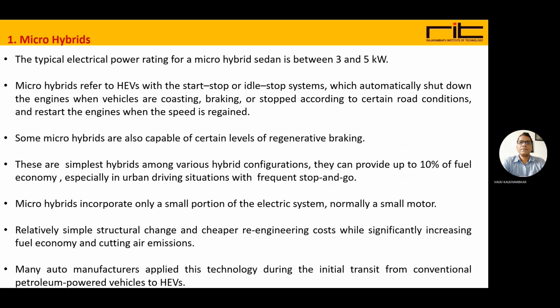Micro hybrids. The typical electrical power rating of a micro hybrid is between 3 to 5 kilowatt. Micro hybrids refer to hybrid electric vehicles with start-stop or idle stop systems, which automatically shut down the engines when vehicles are coasting, braking, or stopped according to certain road conditions, and restart the engine when speed is regained. Some micro hybrids are capable of certain levels of regenerative braking also.